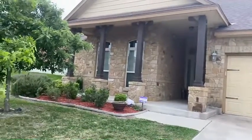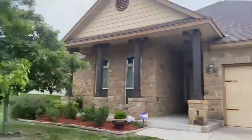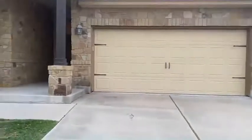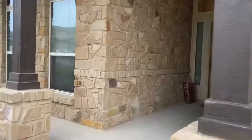We are at 3309 Vineyard Trail in Harker Heights. It is a 3-bedroom, 2.5-bath home. Let's go inside. Entering the home.